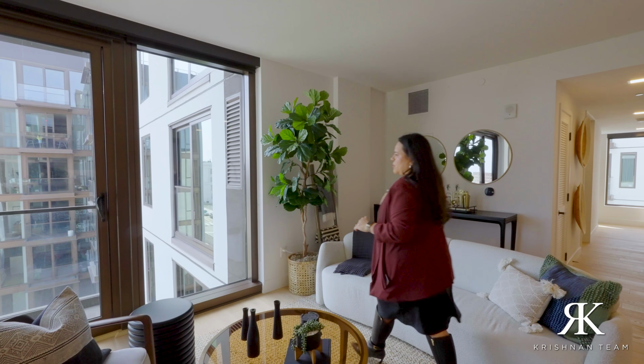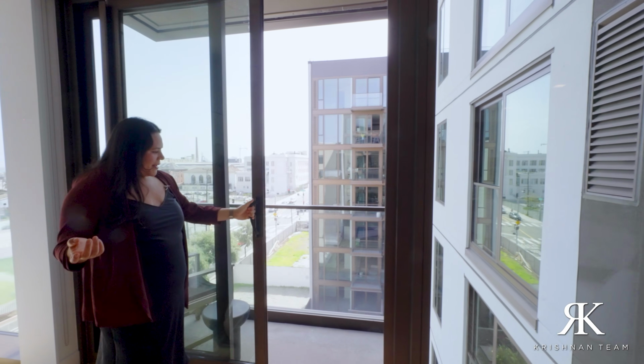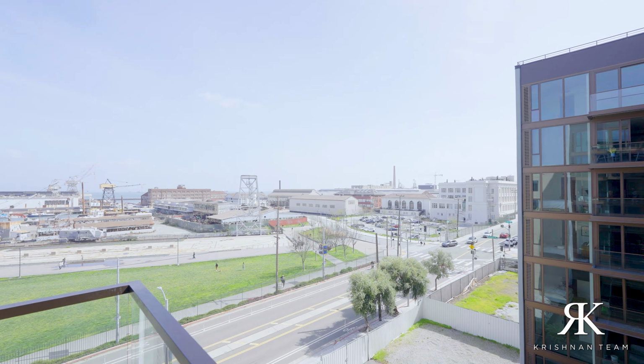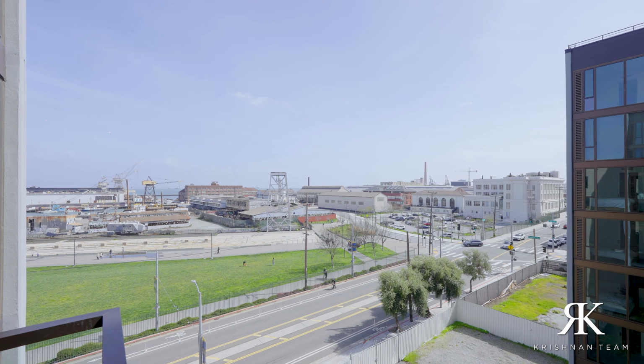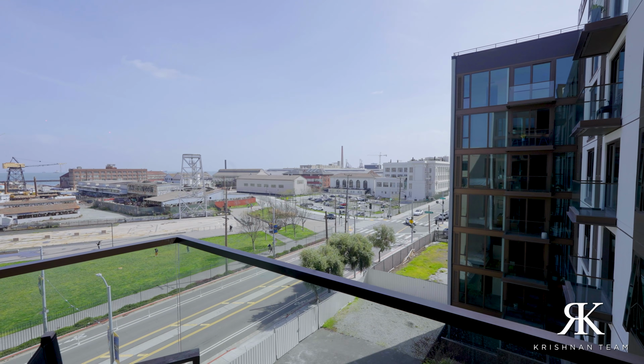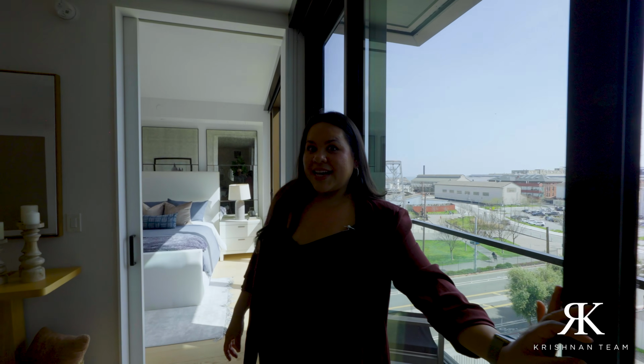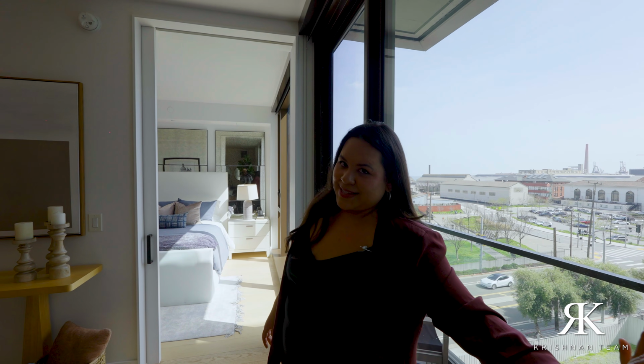But quickly, I'm just going to show you this balcony here. You have some outdoor space. You can come out here. You can have a little table, a little chair, and you can enjoy some people watching, some park watching, and some water views as well. Dogpatch is just such a beautiful sunny area that you will actually get to enjoy the outside space.